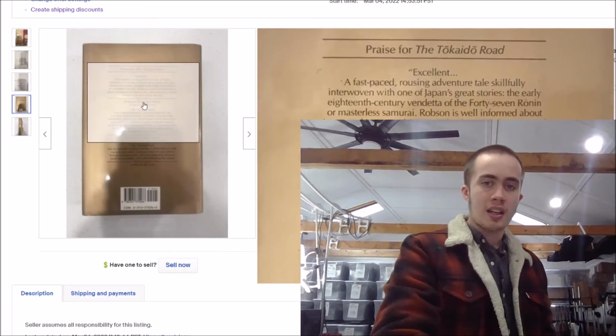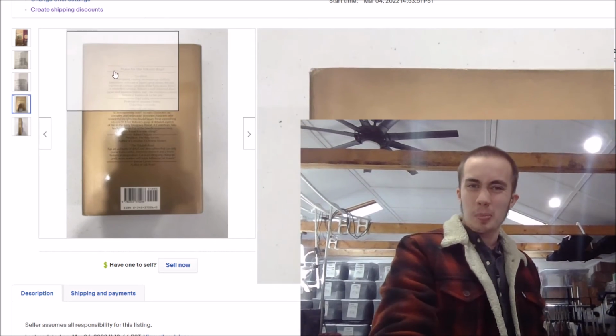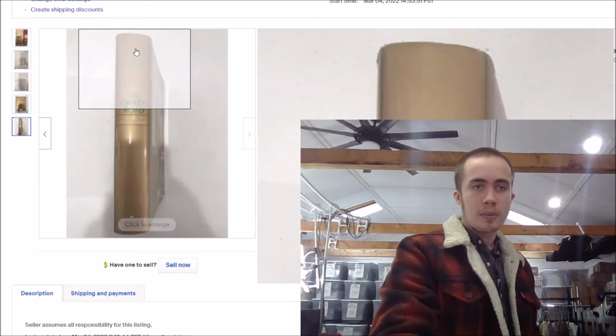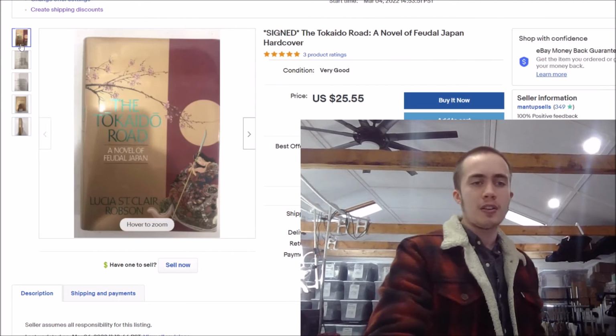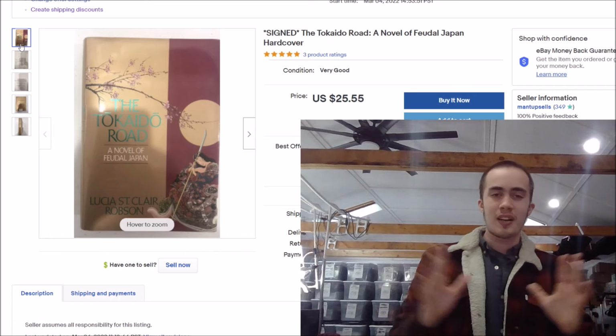We show off the back, in case anyone cares about the back and wants to see the condition. It's looking all right. A little bit on the top left there. We show the middle, because we're cool, and we want to put a little extra time into our items. And bang, look at that. Pretty good. This is a random signed book. Found it, didn't know it was signed. Got it, was signed. Love it. We love when this happens.